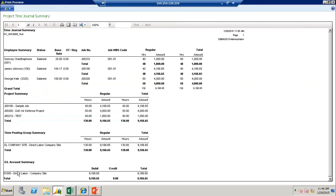So when you close the month, you don't close each of the ledgers. Everything is posted in real time. So it gives you more accurate real-time information across the board with the system.